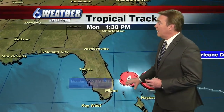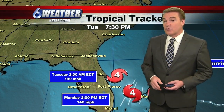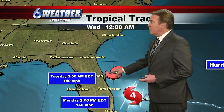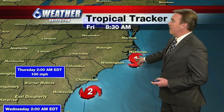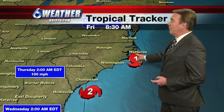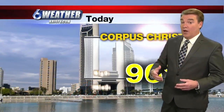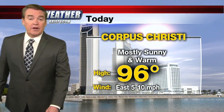Now, as we mentioned yesterday, the track of the storm moved a little bit to the east. Now it looks like it's going to move a little bit closer to the east coast of Florida, kind of hug that area. So that's going to give them very high surf, some damaging winds, as well as possible flooding. That's going to be a Category 4 as it gets right along the central Florida coast. It'll weaken to about a Category 2 near South Carolina. Then as we head into late Thursday, it'll move through the Outer Banks of North Carolina as a Category 1. But this is going to be a big storm for much of the southeastern United States for several days ahead.